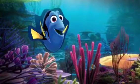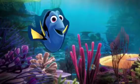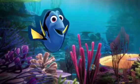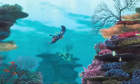First, Dory and I want to give you a definition for oceanography. According to the Scholastic Children's Dictionary, oceanography is the science that deals with the ocean and the plants and animals that live in them. So let's break down that word. Ocean is the entire body of salt water that covers about 71% of the Earth's surface, and ography means to study. So the word oceanography means to study our oceans.